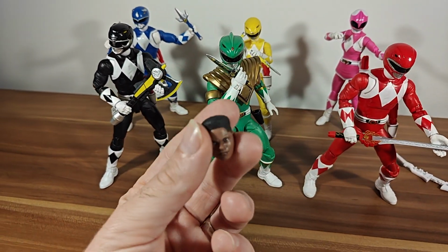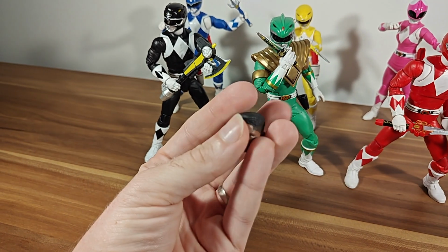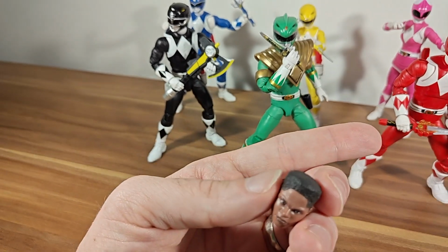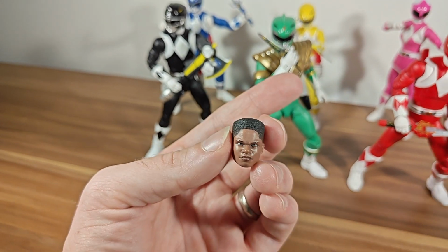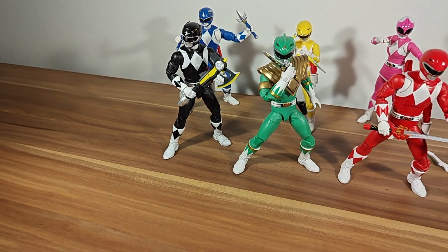All of the figures except for the Red Ranger come with a head sculpt, and I have to say all of the head sculpts are fantastic, all of them. I really wish they'd added a Jason one. The original Jason one looks good, but I really wish they had added one. All of the head sculpts are really, really good.